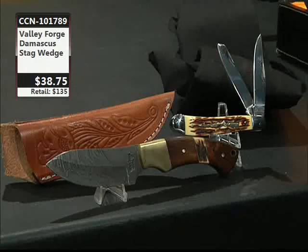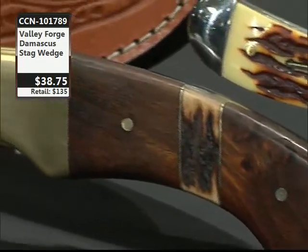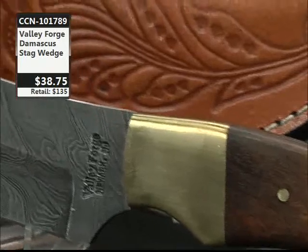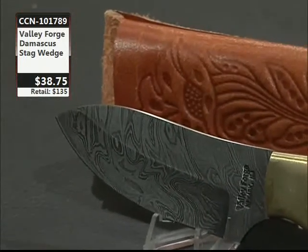I have one more Valley Forge Damascus. This one is the Stag Wedge, $38.75. Comes with the bonus trapper, and that trapper is done in Stagalon. And it is a free item with any Valley Forge Damascus fixed blade that you buy here on the show. We'll, of course, have it with the knives so you'll know exactly which ones.